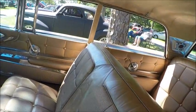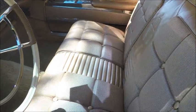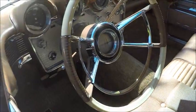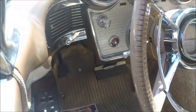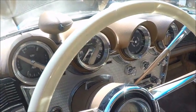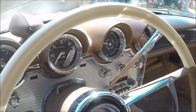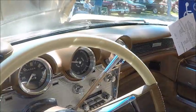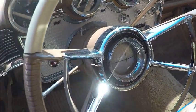There you can see the pillars for the doors. And there's the instrument cluster. Very futuristic, really.